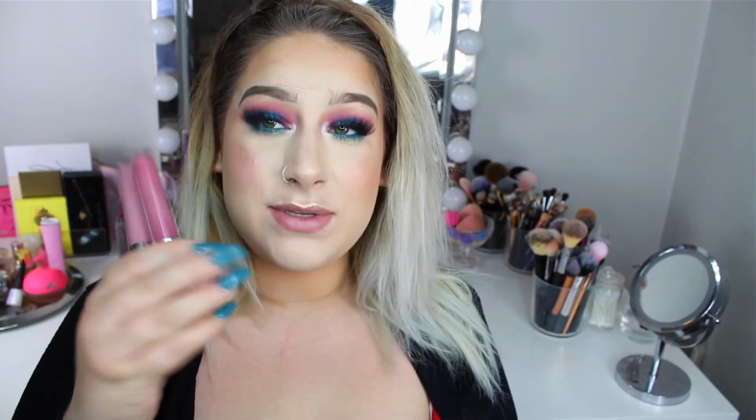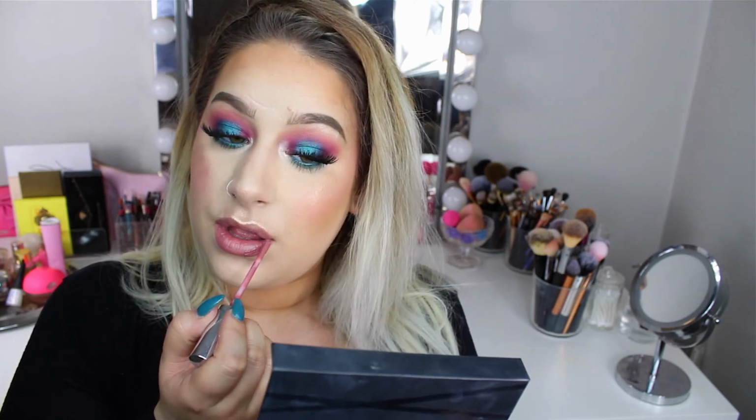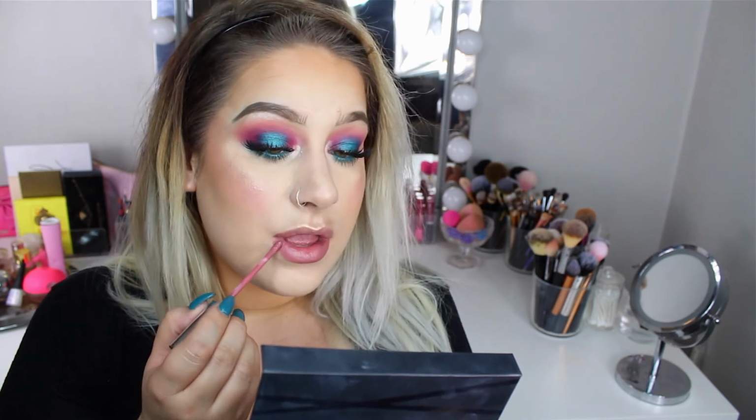I really wanted to use the red today, but I don't think it will go with my eyes. So I'm gonna use these two. I'm gonna take Dopey on my outer parts and then Littlestitious maybe in the middle. But I'm gonna start with Dopey, and they're from Colourpop, and they're Ultra Satins. So I'm gonna start with those. Let's see how it turns out. Yeah, I'm gonna take Littlestitious in the middle.